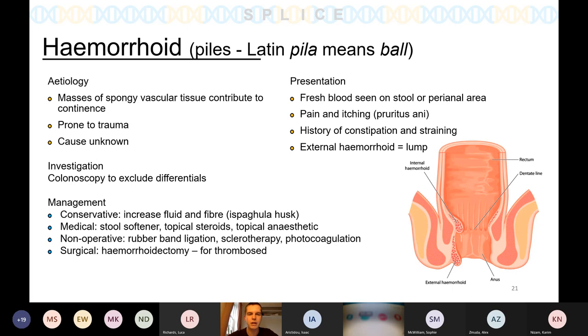And so you can diagnose it clinically, but you want to err on the side of caution when you have PR bleeding in an older patient. So you can go for colonoscopy, just have a look inside, and it's more to exclude important differentials like cancer than it is to diagnose this itself. So it's good to go down the treatment hierarchy. Conservative, we want to improve the quality of the feces that's passing through. We've talked about constipation as worsening this. If you can alleviate constipation, hopefully you can alleviate this.